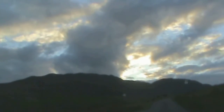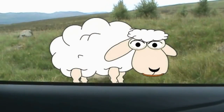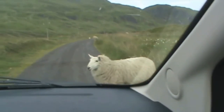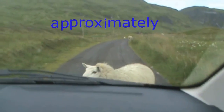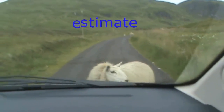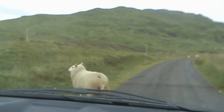Wow, I'm so lost. Great, there's some sheep. Maybe they can help me. Excuse me, how far is the nearest town? Hey, Papa, this guy is lost. Buh. It's approximately 20 kilometers that way. Buh. But remember, this is only an estimate. Buh. Let me get out of your way.